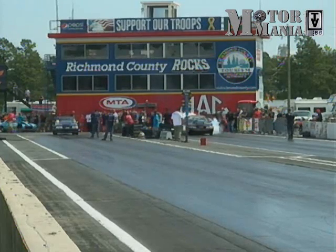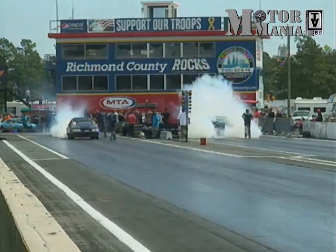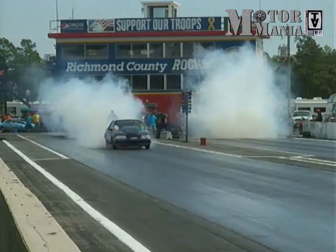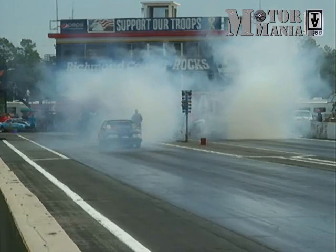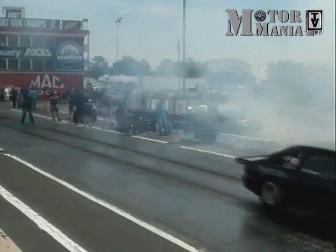The F1X to hold the world record, 465 with an 8. Broke the blower, third round of qualifying. They had the F1R in the trailer, switched the blower. So this car is now packing the F1R, which they happen to hold the world record for the F1R at a 480 flat.